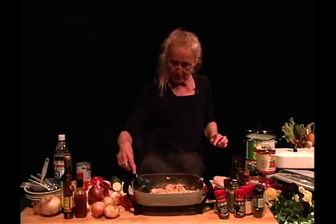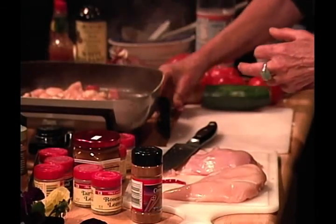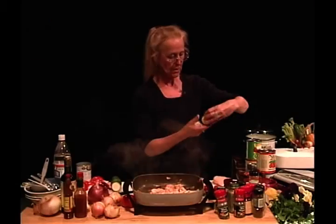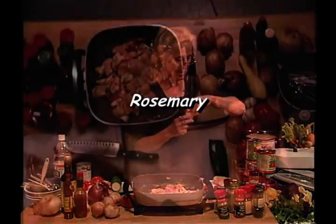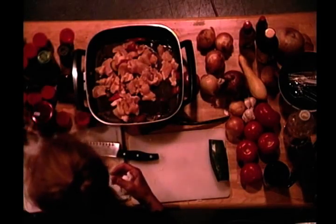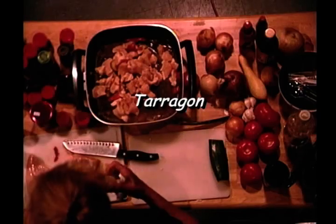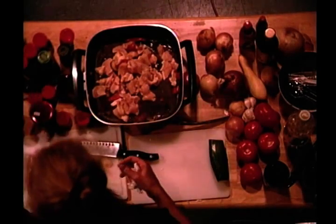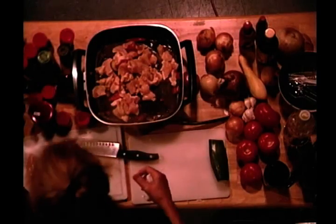Let me put a little bit of, here's some rosemary. Woo! I love a little bit of rosemary. How's that? A little bit of rosemary, a little bit of tarragon. I don't even really look at what I'm throwing into my stuff. I just throw a little bit of this and a little bit of that. Oh, cumin. Oh, nice, nice, nice.